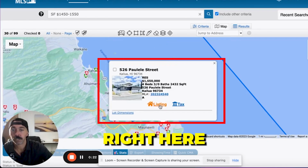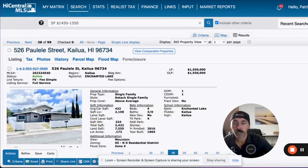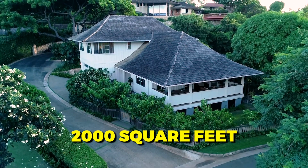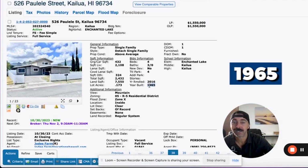So this home right here is currently on the market. Let's take a look right here. This is over in Enchanted Lake. If I scroll my face over here, we can see it actually just hit the market, $1.550 million. 4-bedroom, 3-bath, 2,000 square feet. And if we take a look on the inside, this home was built originally in 1965.